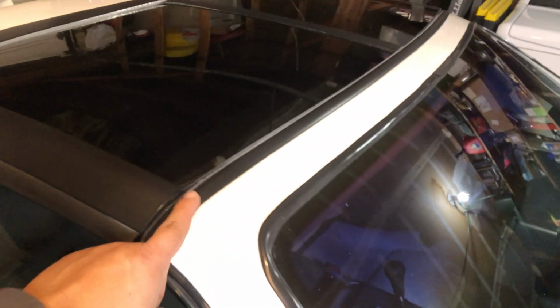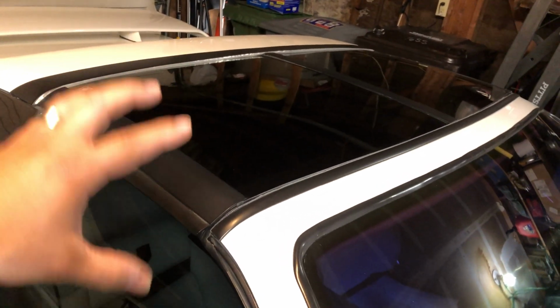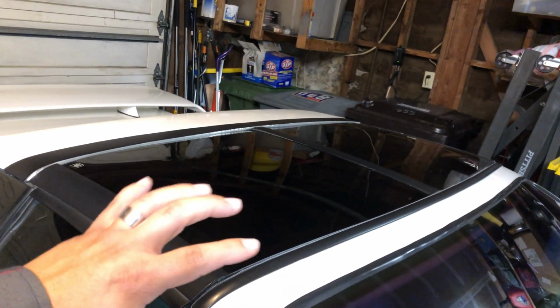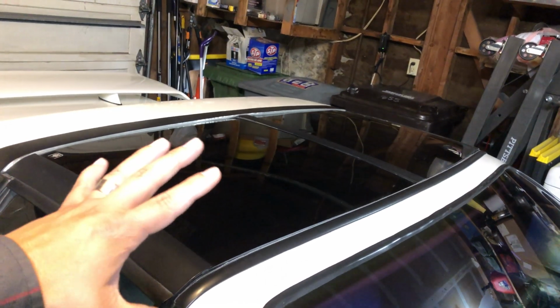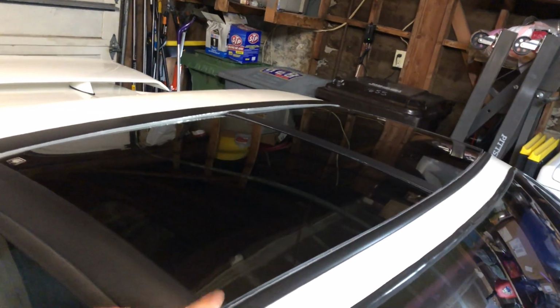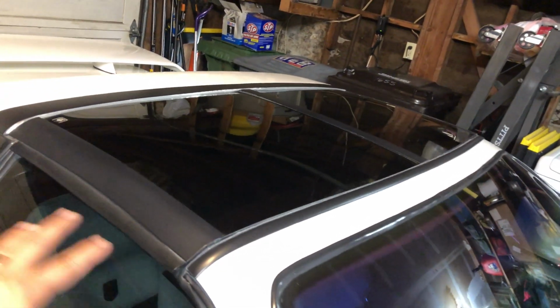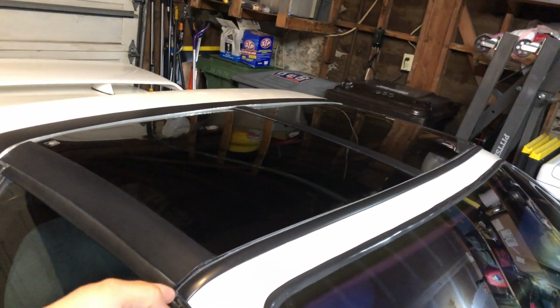Moving on. Also on the rarity are these seals. Now, if you guys don't know anything about T-tops, the T-tops are notorious on these things for leaking. It's okay because I've got a garage and I'm protected from the weather, but say I decide to go on a cruise and it starts to rain, then I'll be thinking about rain getting in here and possibly getting into the inside of the car. Right now, it seals fine. It's not a big deal. But if the seals ever shrink or there's an issue with that, that may happen.